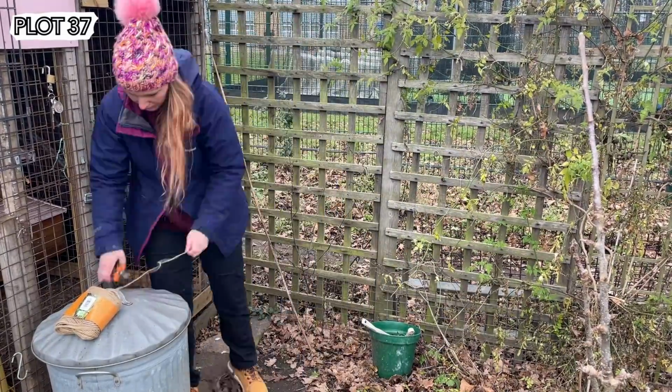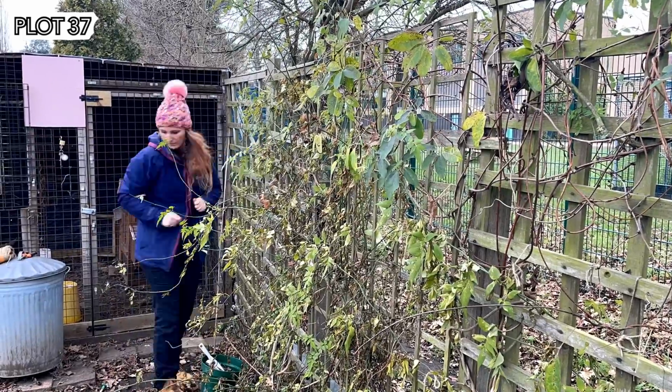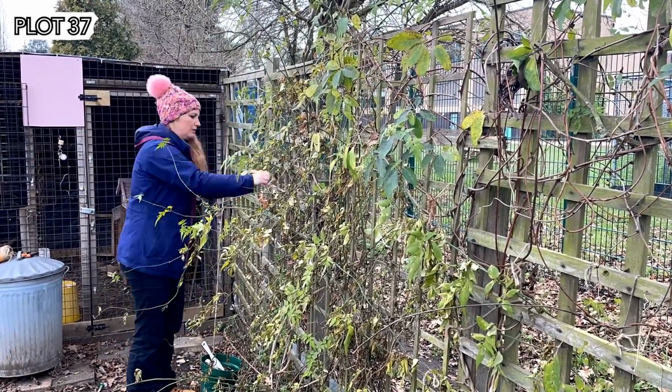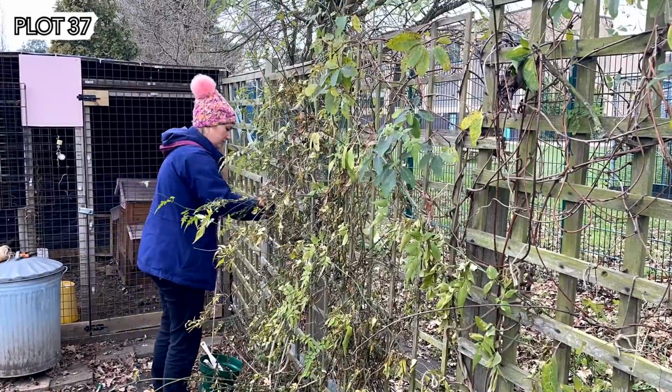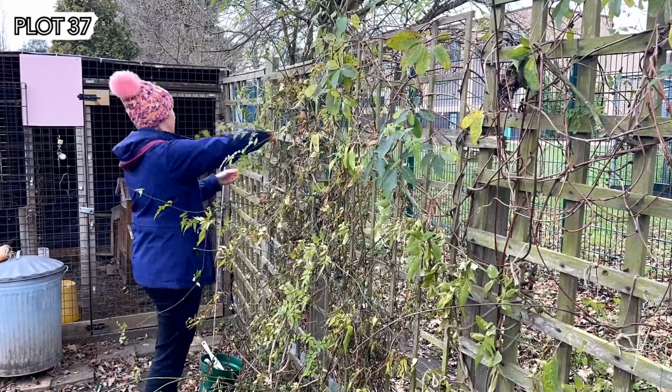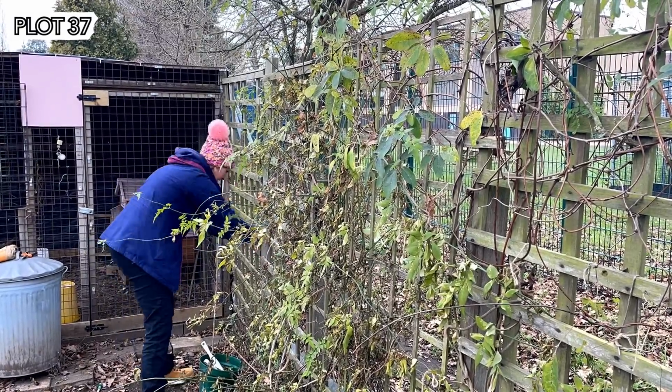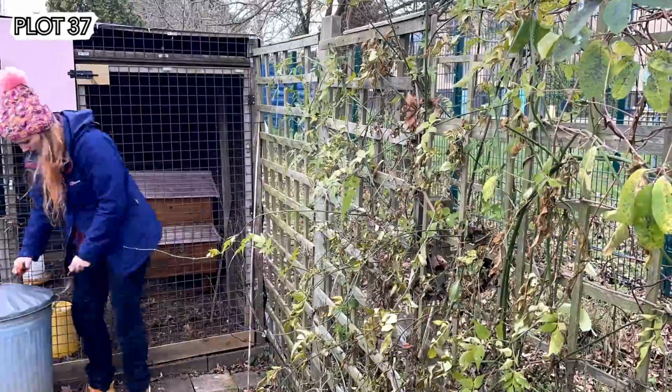I also have a jasmine growing up here. It's a real jasmine, not one of those trachelospermum nonsenses, so it has that incredible scent. I absolutely love jasmine. And this is a really pretty one called Clotted Cream. It's got very, very pale, like primrose yellow flowers. It's absolutely lovely. But that needs a bit of work.